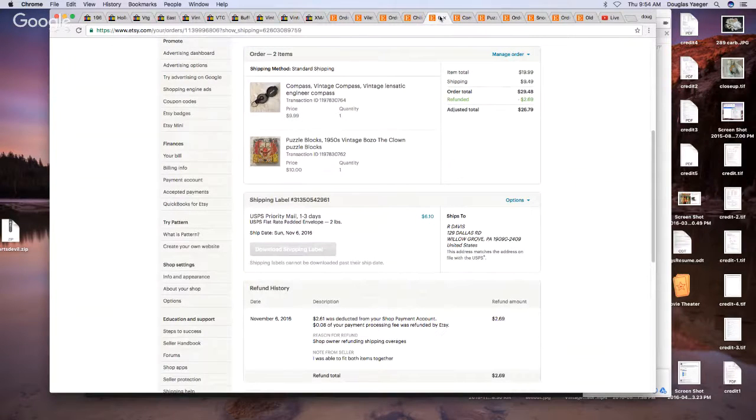Okay, so the next thing is I want to talk to you about why I do eBay and Etsy. Obviously Etsy is very vintage, but I can get more money on Etsy for many items than I can on eBay. This is a compass and this is a Bozo puzzle blocks, okay? This compass doesn't sell for crap on eBay, and neither do these puzzle blocks unless they're brand new in mint condition. But Etsy people sometimes want your rustic looking decor.